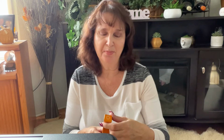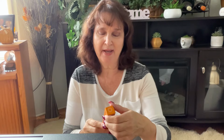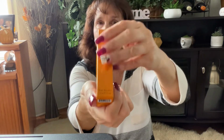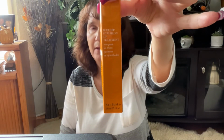Then we have Rosehip lip treatment, and this is by Kat Burki. It would be a lot easier if I put my glasses on. And this is all sealed, so this will be going into a giveaway, so I'm not gonna open it. And we always love a good lip balm or lip serum.